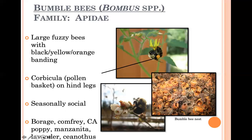If you have ever seen a honeybee colony, it looks much different, right? It has those perfect hexagonal structures. But these ones are basically little pots of honey. There's nectar in some of them and pollen in some of them, and they lay eggs in some of them, and it's very crazy and free form. Some of their favorite flowers are borage, comfrey, California poppies for sure, manzanita they love, lavender, and ceanothus.